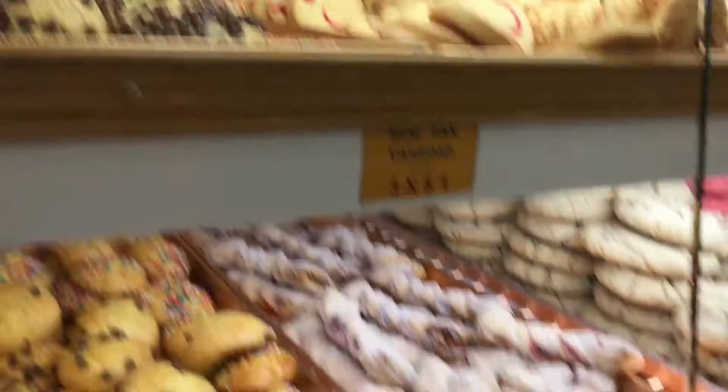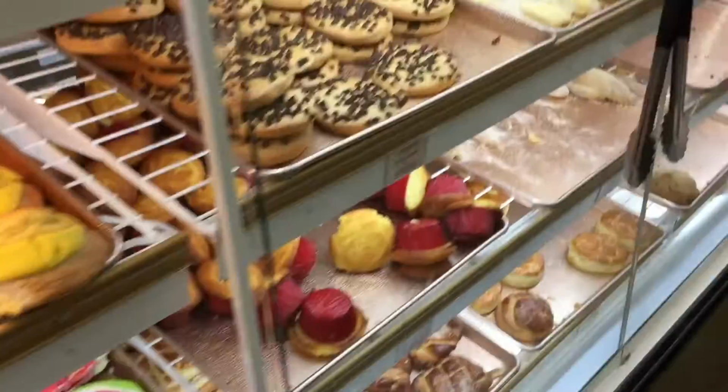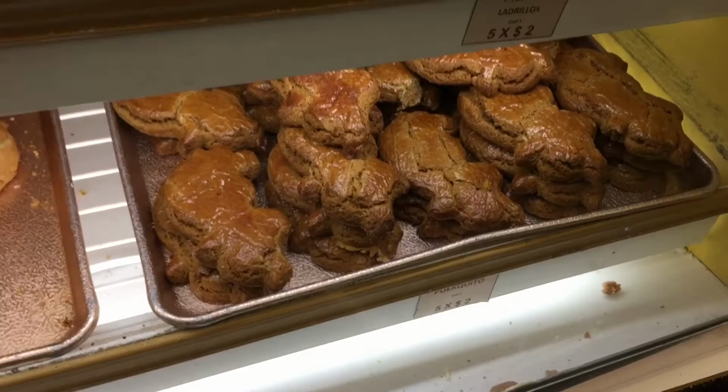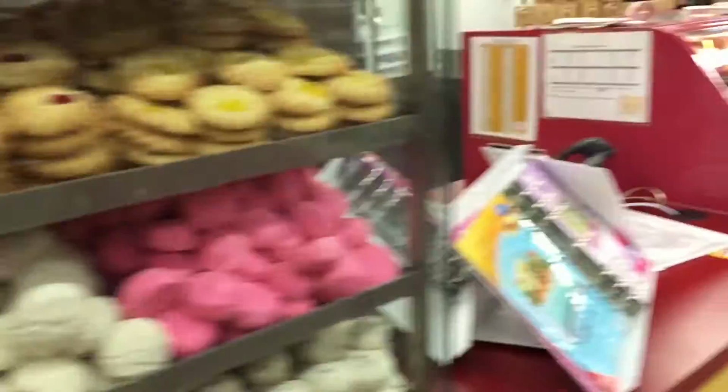Here's the Mexican bakery. These are all the cool things you can find. Look at these cookies shaped like watermelons. And the marranitos, the pigs, porquitos, they call them. Little pig-shaped bread. Lots of good stuff here, lots of sugar. Definitely the Mexican bread has lots of sugar in it. But it's all good. Especially with some coffee, watching a good flick.